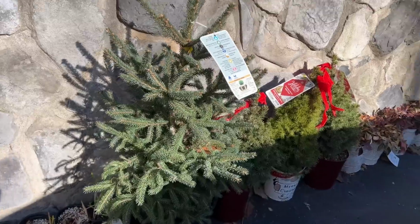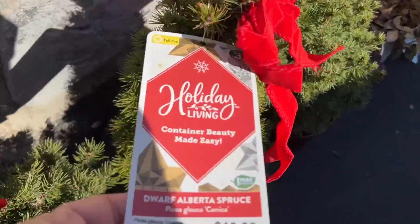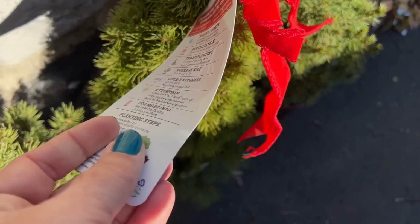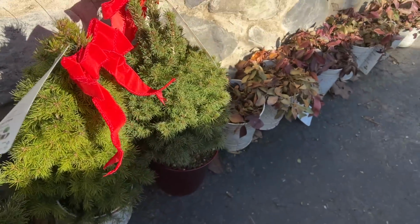And then I have 3 dwarf Alberta spruces that I got on 75% off clearance after Christmas. I didn't pay that. I paid $4.99 each, I believe. So I think some of these will probably go into containers. I might find a place in the ground for them as well.